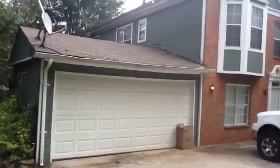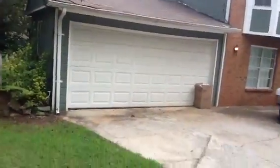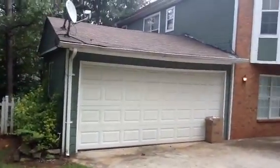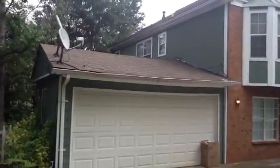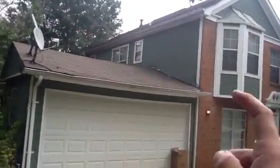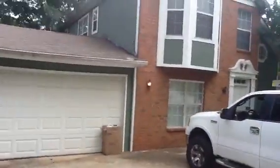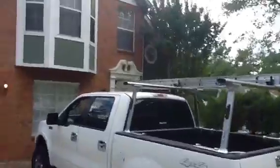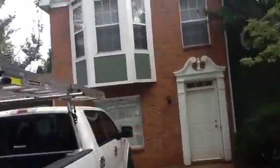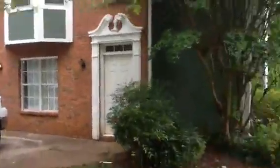Alright, here we are on the ground, and just taking a look around, you can see this is that area that I was talking about where it's improperly flashed, and there's a ton of work that's been done there. You can also see the gutters are hanging off pretty much this entire run up here and all of this too. As we go around through the house, there's just multiple areas of concern.